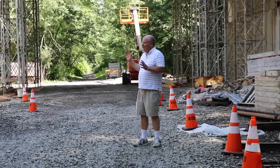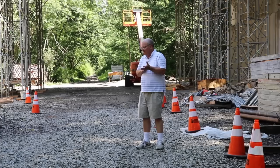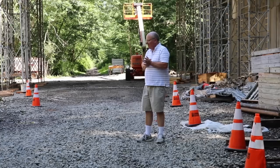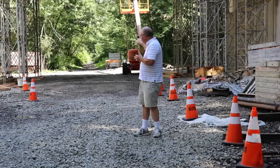Now, one of the reasons why we're here is to talk about, of course, we're talking about freight, but this is an interesting location in terms of a freight accident which occurred on September 17th, 1929. An eastbound freight was coming up the grade and was catching up to another freight which was ahead of it.